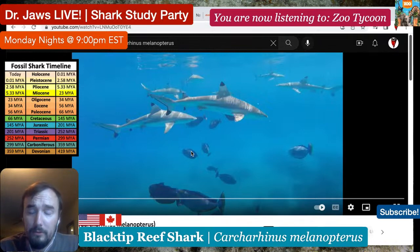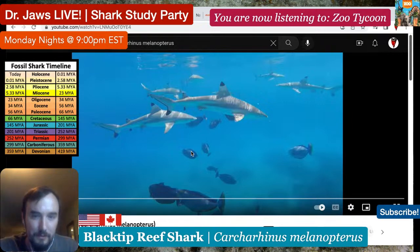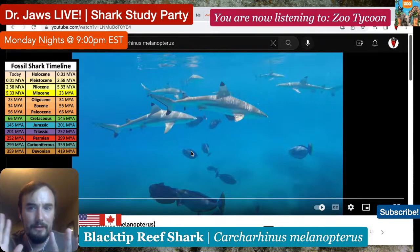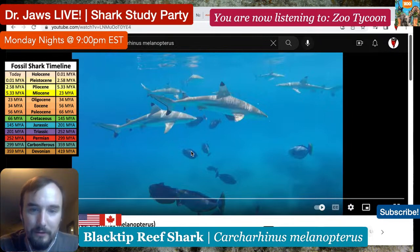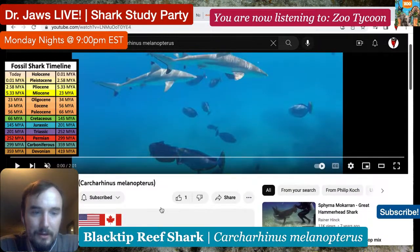It's also part of why, I believe, baitfish are silvery: it's confusing, reflecting the sunlight and trying to be a block as opposed to an individual. It's hopefully confusing the predators, but it is really interesting to see how baitfish behave in that way, because they don't necessarily have to do that. It's really cool to see that in the predator-prey dynamic. So this is from Philip Koch.